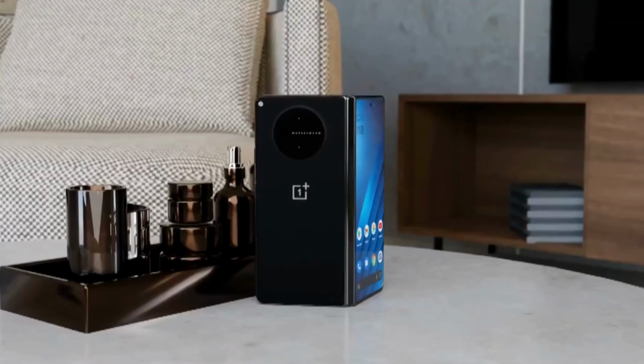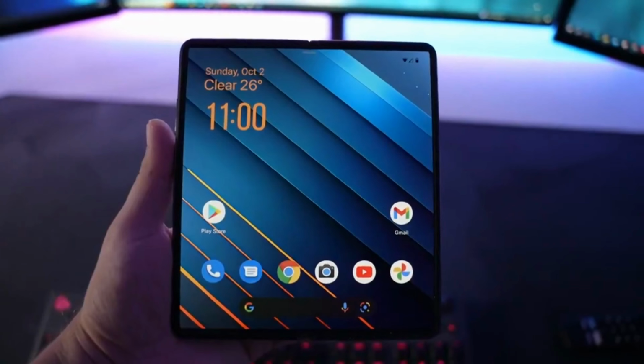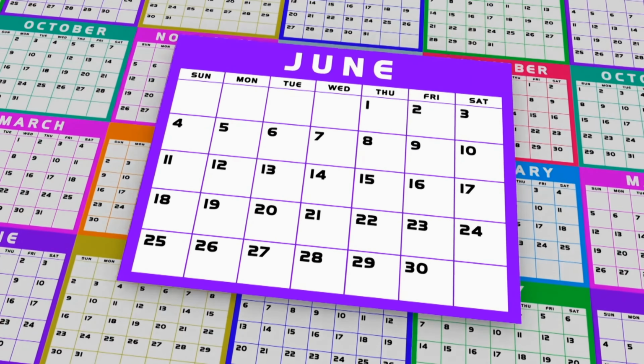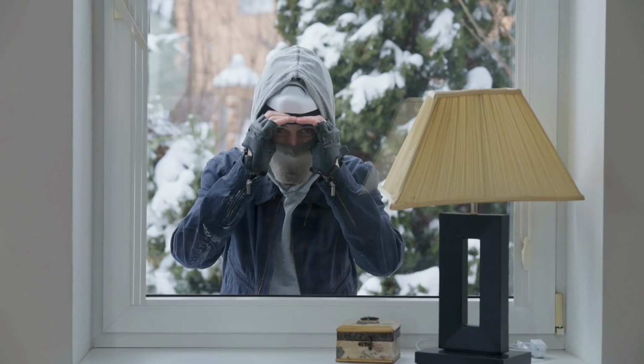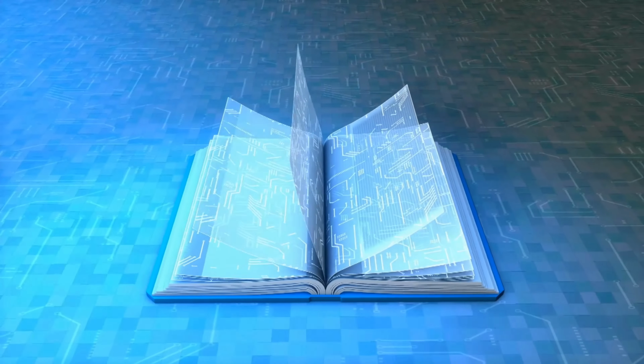Here's a quick rundown of what we've heard about the device, which was initially rumored as the OnePlus V Fold. However, the latest reports point to it being called the OnePlus Open. Design and specs. Back in mid-June, we caught a glimpse of the initial renders of the OnePlus V Fold. These leaks gave us a peek into its book-style design, even though some specifics were a bit blurry.